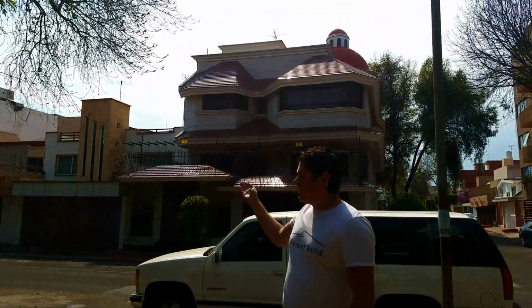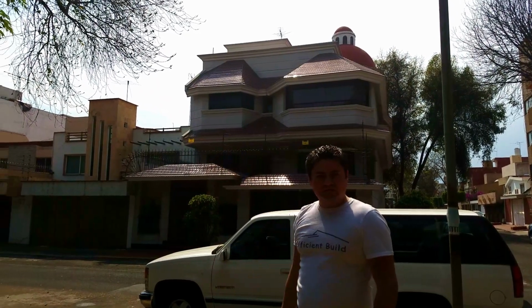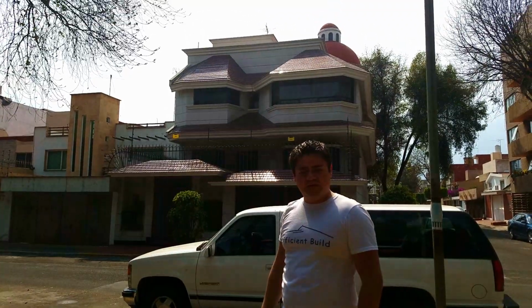You can see all houses here in Mexico are masonry, and they have all the water tanks on top. So a little bit different from the US.